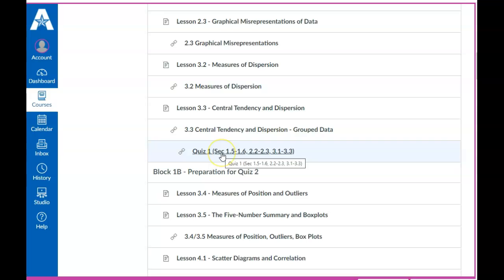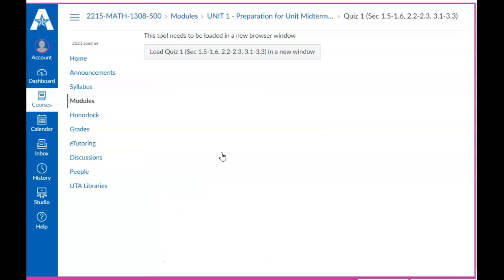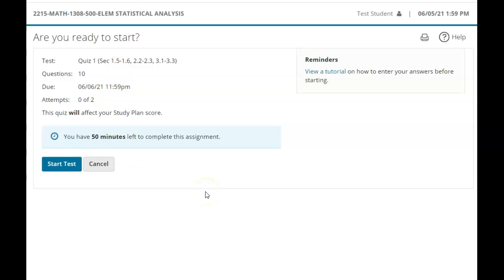You're basically going to click on quiz 1 under the modules and load it up, and you're going to do it in MATLAB. But this is not proctored. Okay, you have 15 minutes to complete the assignment. There's 10 questions, and you're going to enter your answers and submit it. All right, so that's it. I think that's all the questions that you asked me. Let me just check my email.